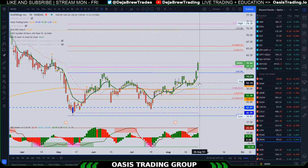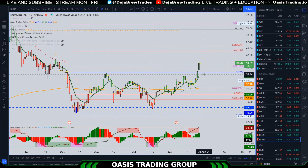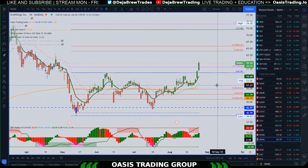Draftkings, another one of the sports betting apps, doing really well today. I think it's mainly because of football coming back, if I had to guess. But yeah, having a nice day here. If it can hold above 58, probably look to get 64, 65, somewhere around 65.90 would be a Fibonacci level as well. So nice little gain there. Most likely, like I said, due to football, which does start up within the next few weeks, I believe.